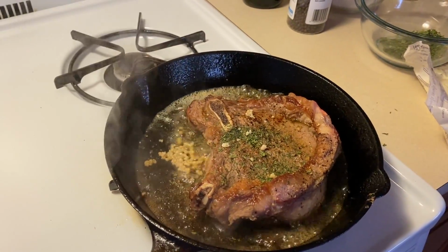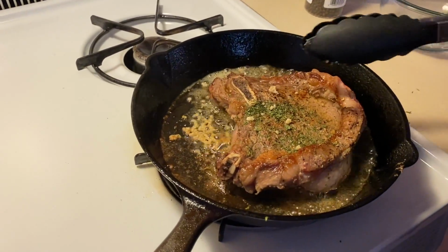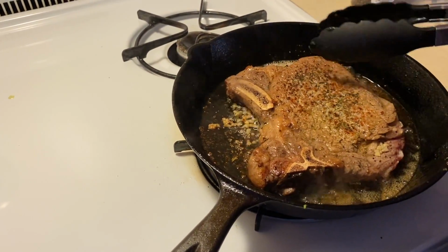I wish you guys could smell what's doing right here. How's it smell, camera lady? It smells good. Now we're gonna flip it. Oh, perfect.